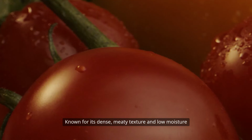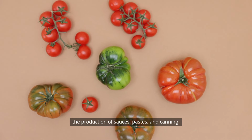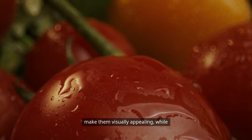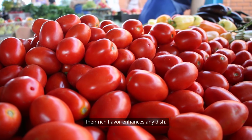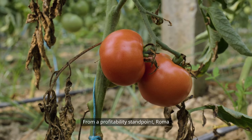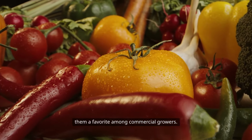Known for its dense, meaty texture and low moisture content, Roma tomatoes are a staple in the production of sauces, pastes, and canning. Their oblong shape and vibrant red color make them visually appealing, while their rich flavor enhances any dish. From a profitability standpoint, Roma tomatoes offer a high yield per plant, making them a favorite among commercial growers.